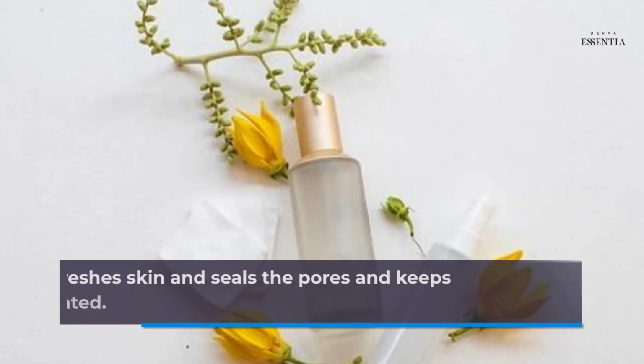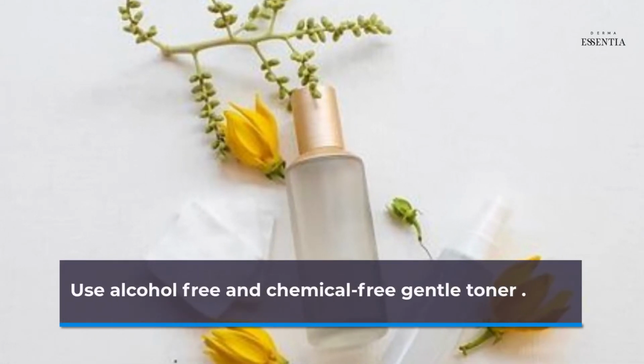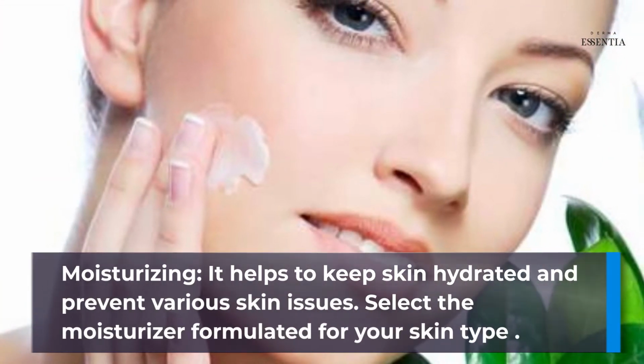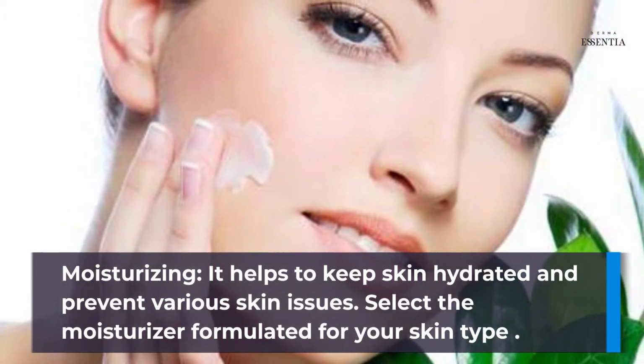Toning. It refreshes skin, seals the pores and keeps skin hydrated. Use alcohol-free and chemical-free gentle toner. Moisturizing. It helps to keep skin hydrated and prevent various skin issues. Select the moisturizer formulated for your skin type.